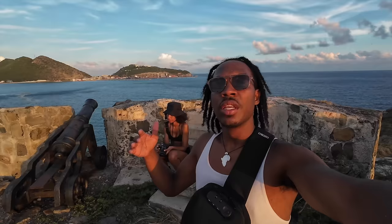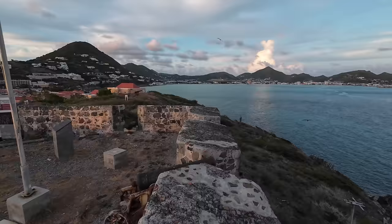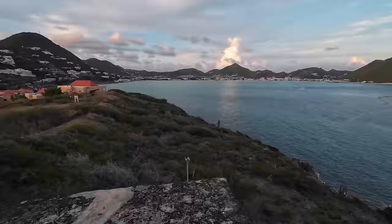Time for sunset. We made it here to Fort Armstrong, and this is beautiful. It's all the way out in Philipsburg, but it has beautiful panoramic views. You have the ocean over there, you have Philipsburg on one side, you have the other towns, you have the mountains, and this is a perfect place to catch the sunset and just to learn about the history here.